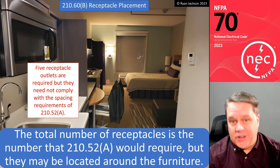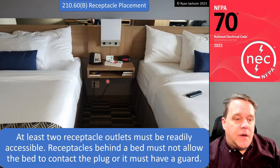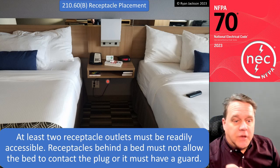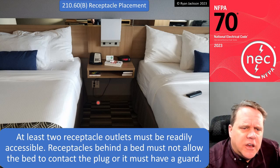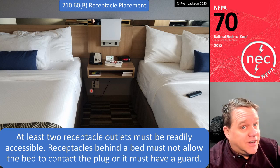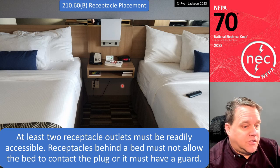At least 2 receptacle outlets must be readily accessible. Receptacles behind a bed must not allow the bed to contact the plug, or it must have a guard. All right, so here we've got 2 receptacles. That's probably only 1 receptacle outlet. And it says you need to have 2 receptacle outlets that are readily accessible.